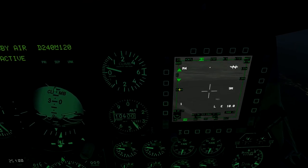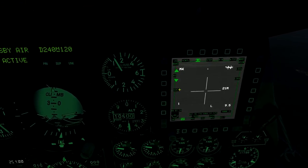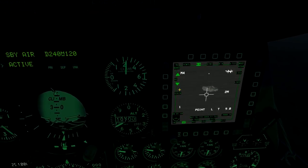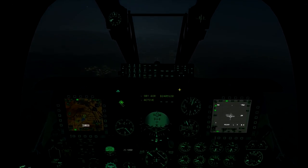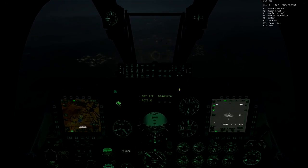And it should be a tank, they said. Well, that's the only thing in the area. TMS up long to set the speed. And we're using cannon. Fox Mike. Alright, we are in.